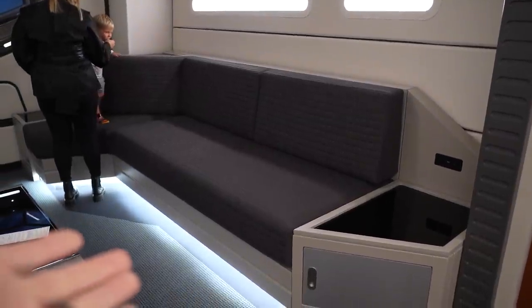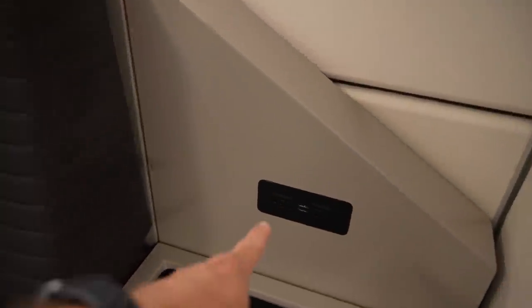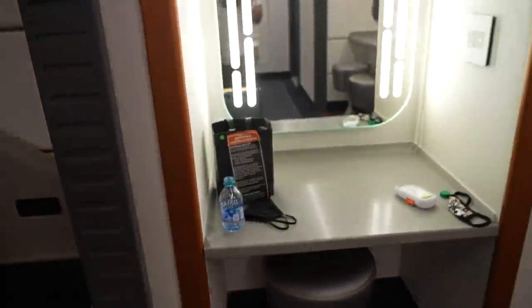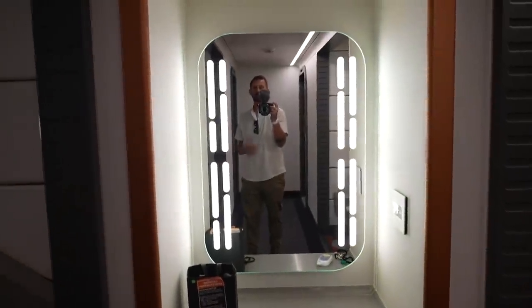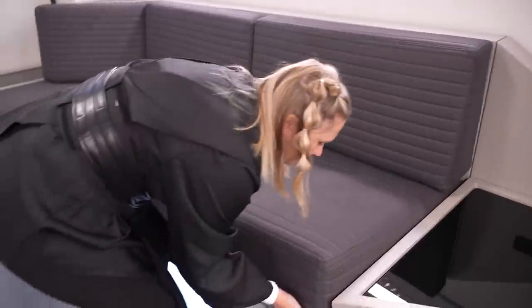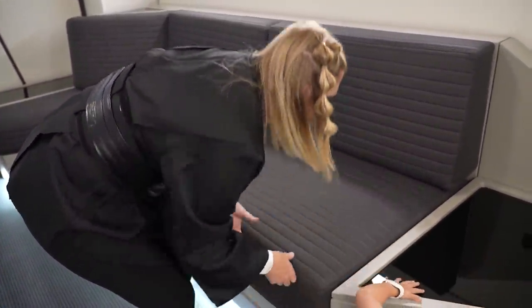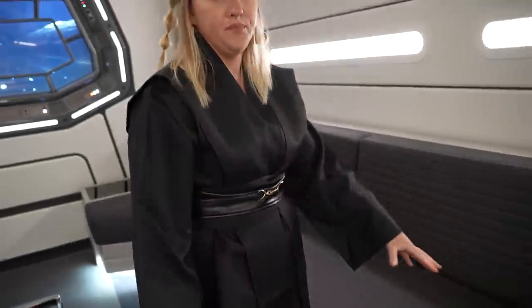We have an area over here. I think this is a bed, maybe, because there are some USBs. I love it. Some storage under here. Also, a little vanity over here, which is very nice. How do you get into it? Oh, I don't think it's a bed. I think you could just sleep on this. You can just sleep on it if you wanted to.